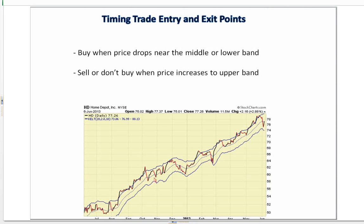We want to wait for that retracement, and you can see that Home Depot stock got overbought right here. It was actually above the upper channel, so it retraced back to the middle channel, overbought, retraced back to the lower channel, and we want to buy the stock when it's trading at that middle or lower channel. And we can see when the stock gets oversold, there's usually a rally. So overbought, retraces, oversold, there's a rally, overbought, retraces, oversold, a rally. So you can see that if you try to time your entry for when the stock is oversold, rather than buying it when it's overbought, you'll have a much higher probability of success.